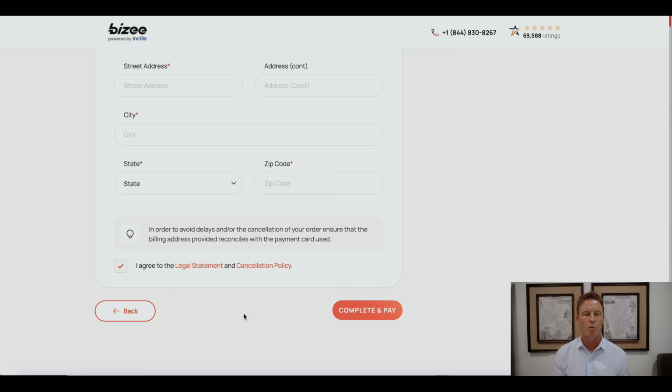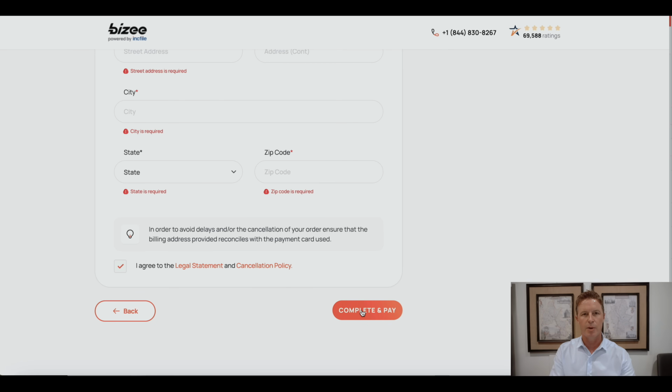They will let you know when it has been accepted by the Secretary of State in the state of California. When it's filed, you will be able to obtain, like I said, your tax ID, your EIN, within about 1 business day after you place this order. So just fill in your information and press complete and pay, and you are done.